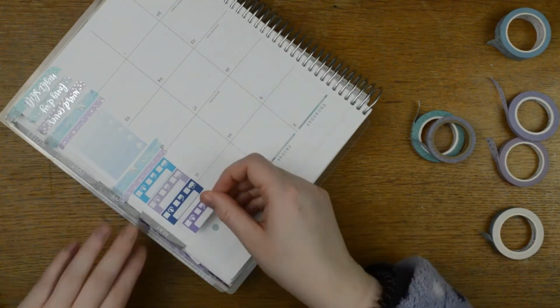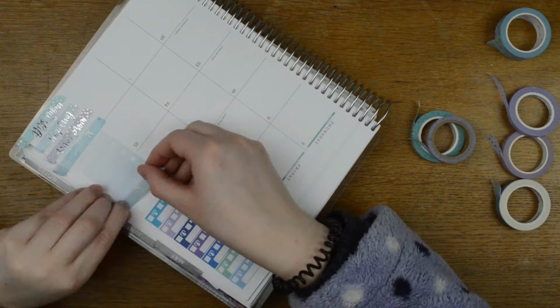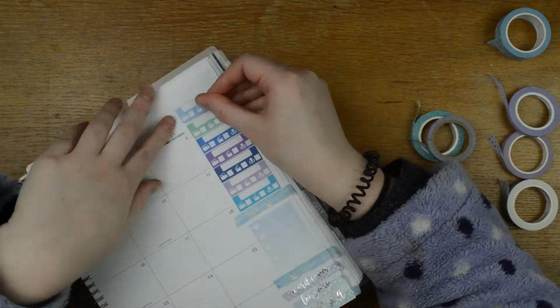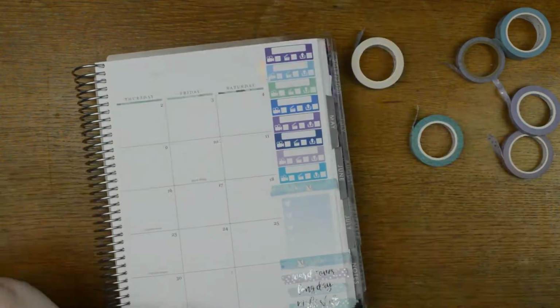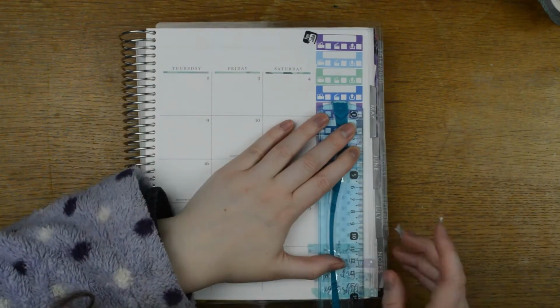Next, these are going to be for my YouTube videos, and I'm slightly concerned that they're not actually all going to fit, so we will see whether they do or not. If they don't, I don't think the full box is going to fit in. I think that's mostly what I've established from this. But we will see whether these all fit in. I think this might just fit perfectly.